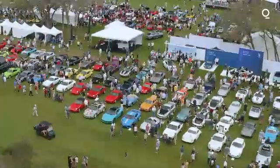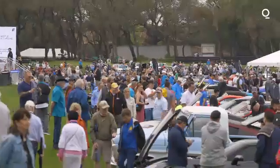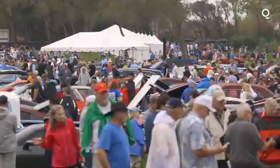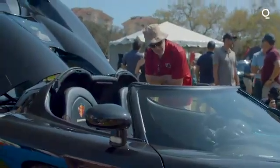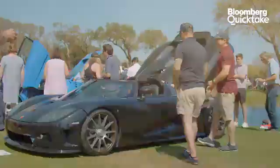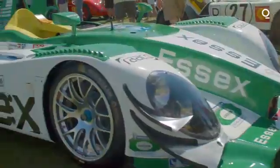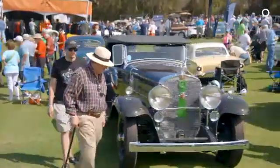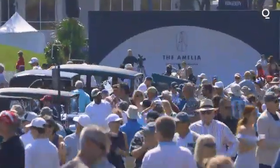Hagerty bought the event in 2021 as a way to get even more involved in car culture. And on a recent weekend, more than 25,000 people attended the show, which included every sort of car anyone could ever want. When we started just with insurance all those years ago, our job was just to make that process of insurance better for car enthusiasts.